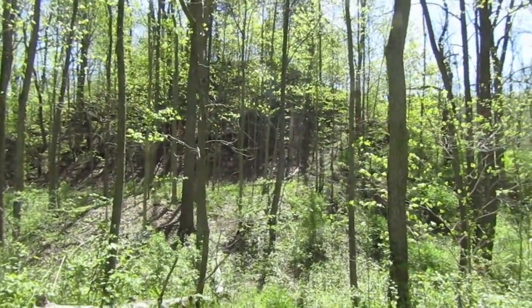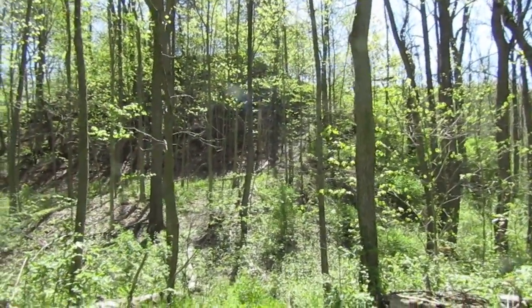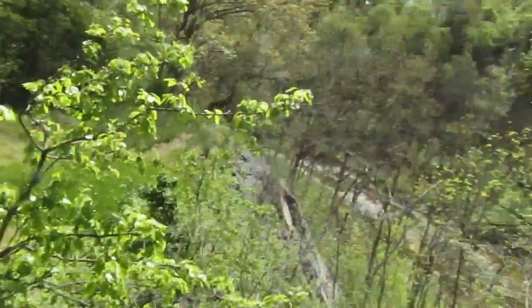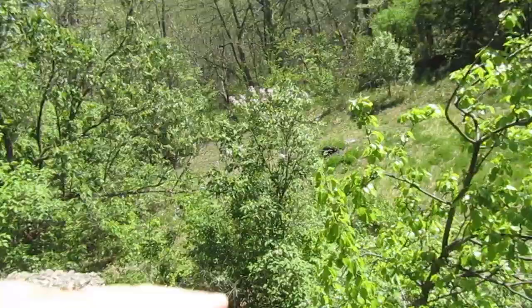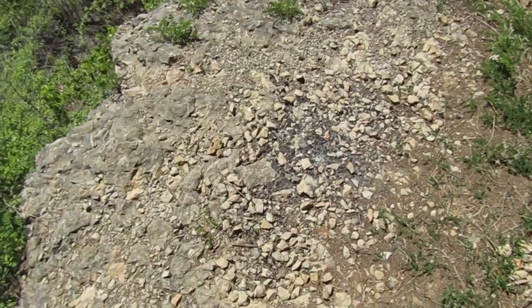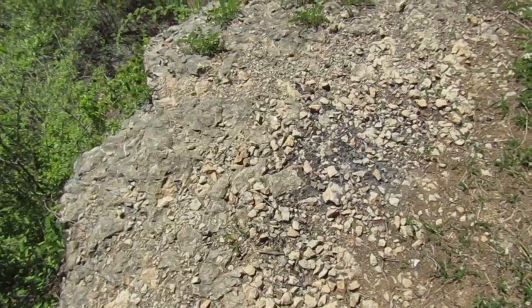Might have been wrong. That ridge, that overlook or whatever, looks like it goes up this way. Oh, don't mind me. That was an incline. Oh, you guys already know how I feel about it. But yeah, it's a nice little view up here. See, there's a campfire spot right there. Somebody had a fire right here a while ago.